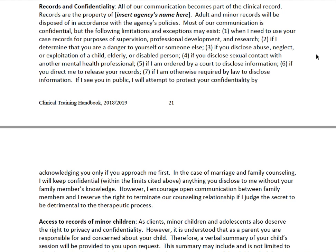Records and confidentiality. All of our communication becomes a part of the clinical record. Records are the property of, and here you would insert your agency's name. Adult and minor records will be disposed of in accordance with the agency's policies. Most of our communication is confidential, but the following limitations and exceptions may exist.